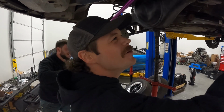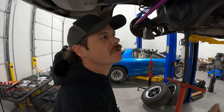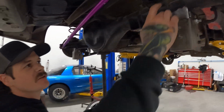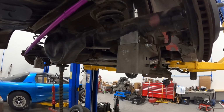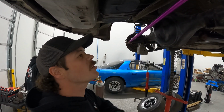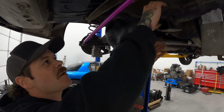All right, so we ground down the rear end, placed the relocation brackets up here, and now we installed the control arms that were on there so we can make sure it's somewhat centered, and we're gonna start welding this relocation bracket up. Then we'll pull those non-adjustable control arms out, place the adjustable control arms in, and then all we gotta worry about is the anti-roll bar.